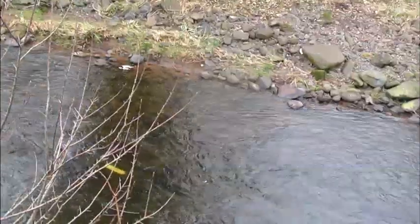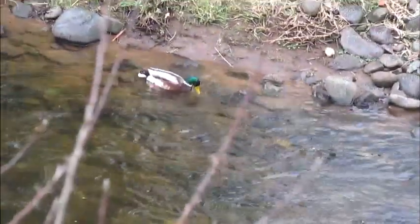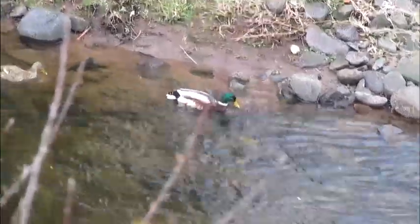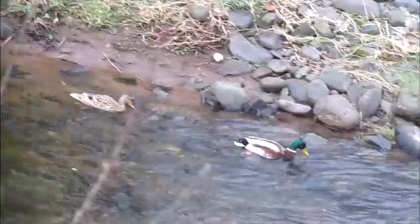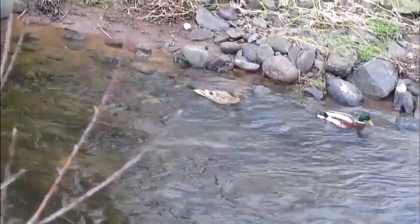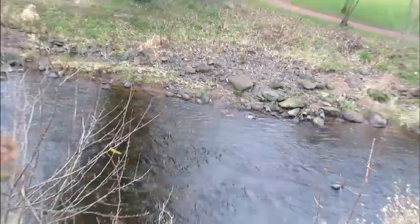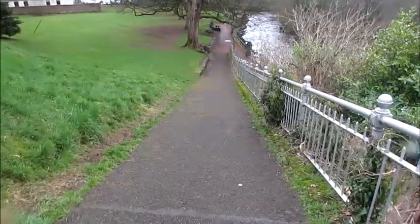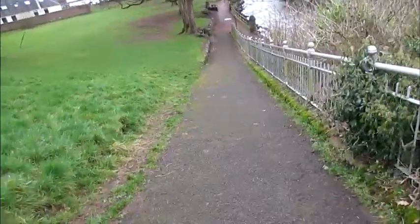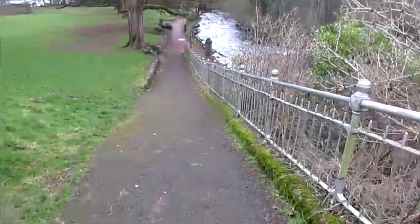I can see him. There we go. There's Mr. Duck, down on the river. Oh, and there's Mrs. Duck. Shall continue going down this steep hill. Now I'm having to angle this camera a wee bit, so I will turn this back around in a minute. Just gonna have a nosy down here.